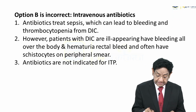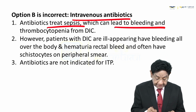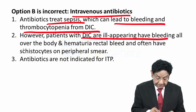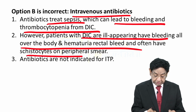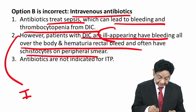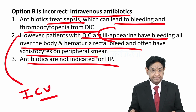Option B, intravenous antibiotic. Antibiotics we use to treat sepsis, and sepsis can lead to bleeding and thrombocytopenia from DIC. However, DIC patients are ill-appearing, having bleeding all over the body, hematuria, rectal bleeding, and they have schistocytes on the peripheral smear. They are really, really very ill. They are to be managed in intensive care, not on an OPD basis. Okay, so antibiotics are not indicated in ITP at all.